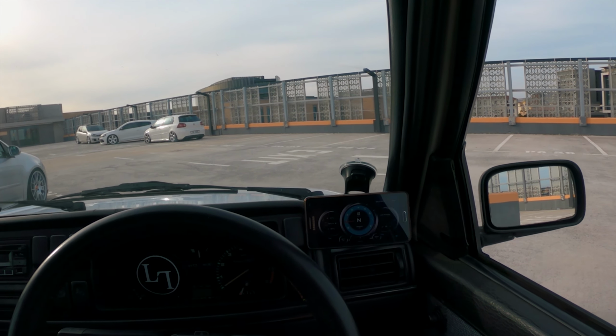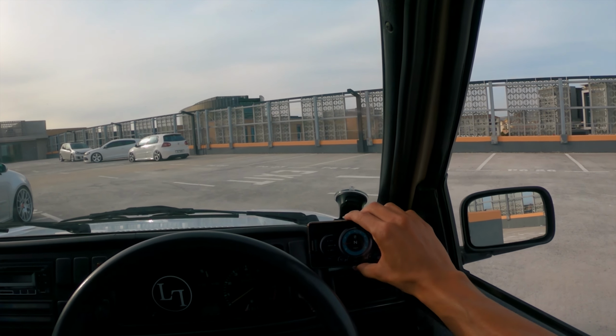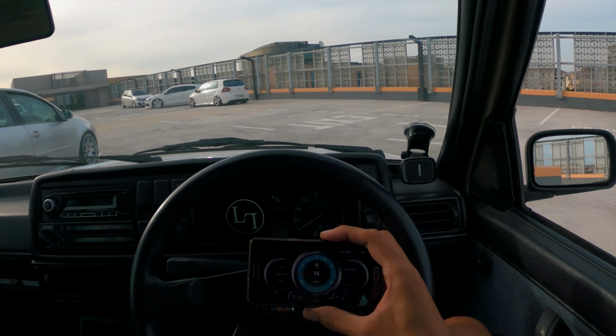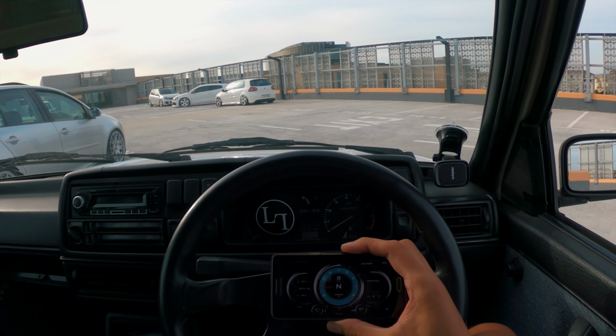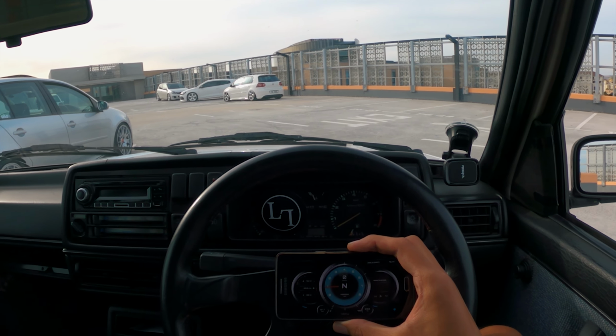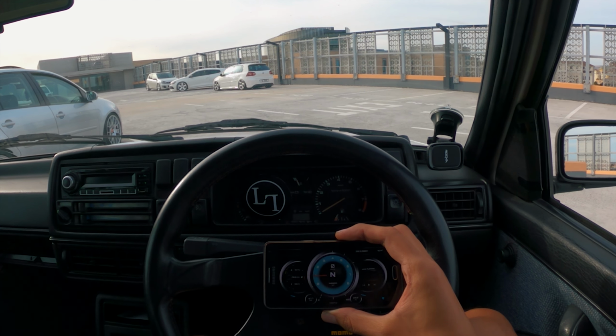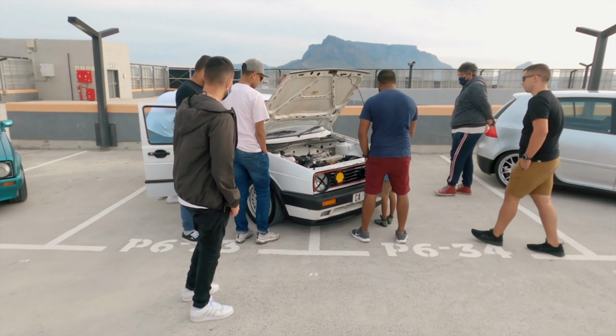Car is at 94 degrees. What's weird is, I don't think this car has a SIM card in it, but the GPS is working and it's actually giving me accurate speed. So even though I've blocked that off, this thing has been doing speedo things.